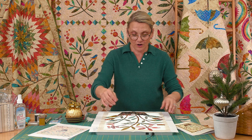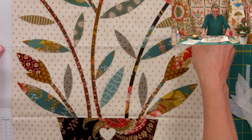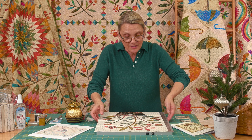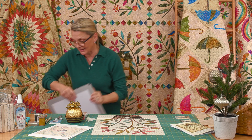Look, I have all my pieces down. Now all that I'm going to do is turn that light off. I'm going to remove my layout from underneath and put it to the side right here. Also, I can unplug my beautiful light, and all that I would have done next is take this to my ironing board and go ahead and iron.